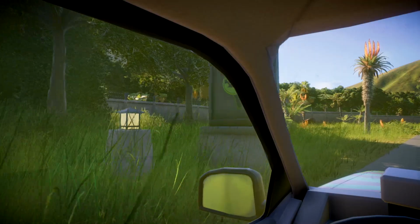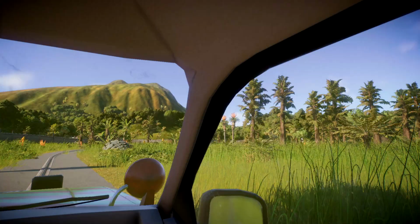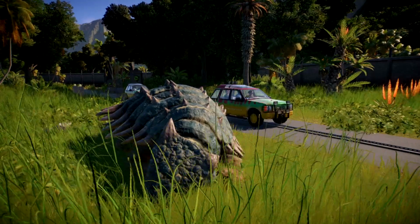Looks like they even have voice lines in these cars too. Yes, that's pretty cool. We can just sit back and enjoy the ride. Who wants some chocolate blocks? I would like some. Me too. Pass some over, Scout. I'd like some chocolate bars.